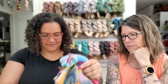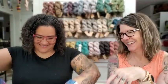I love scrappy blankets, as you'll see in a moment. Maybe I can skip to that. Open this one first. Don't mind the crinkling. This was my first scrappy blanket that I cast on in 2009. Yeah, that's right. 2009. It's an oldie but goodie.